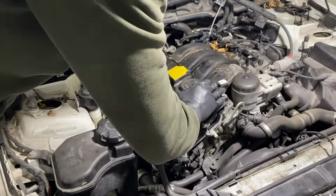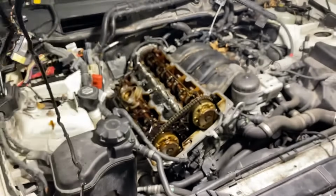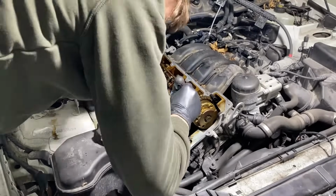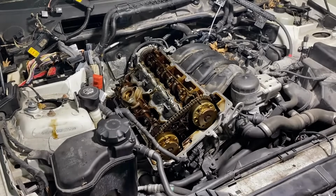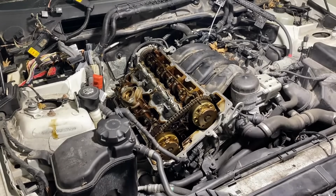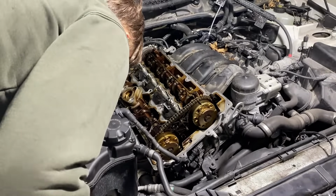Moment of truth. Ugh. To be honest, I don't know. Everything looks fine. At least all valve springs seem to be intact. But overall, the engine seems to be in okay condition. Not too much varnish. No oil leaks. Nothing, everything seems to be dry.